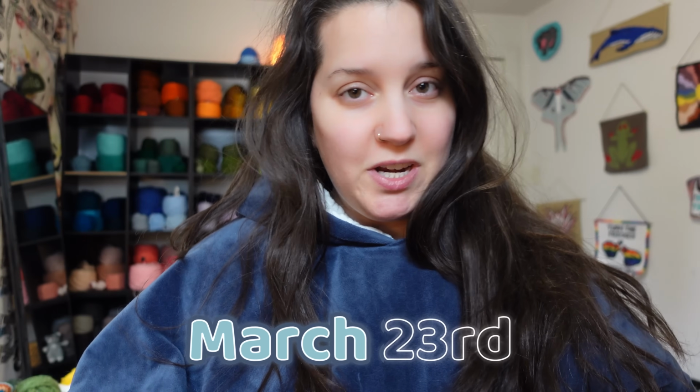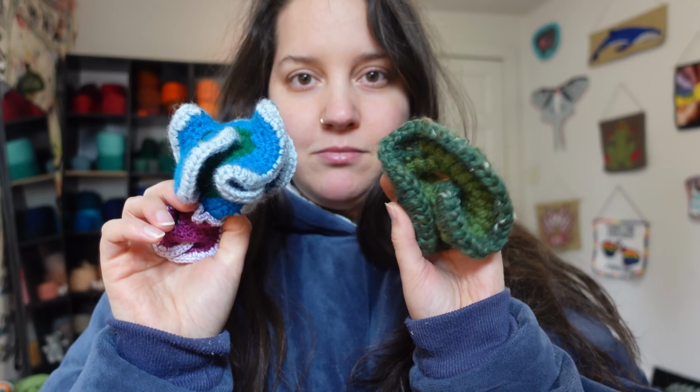Hello, it's March 23rd, and yesterday I made a bunch of Mobius strip fidget toys. Here's some. And I used a bunch of scrap yarn. So I wrote it all down as I was using it up, which is good because I haven't updated in a while. Haven't gone through a lot of yarn in a while, which is weird. I feel like I've been doing a lot of scrap yarn projects, but whatever.